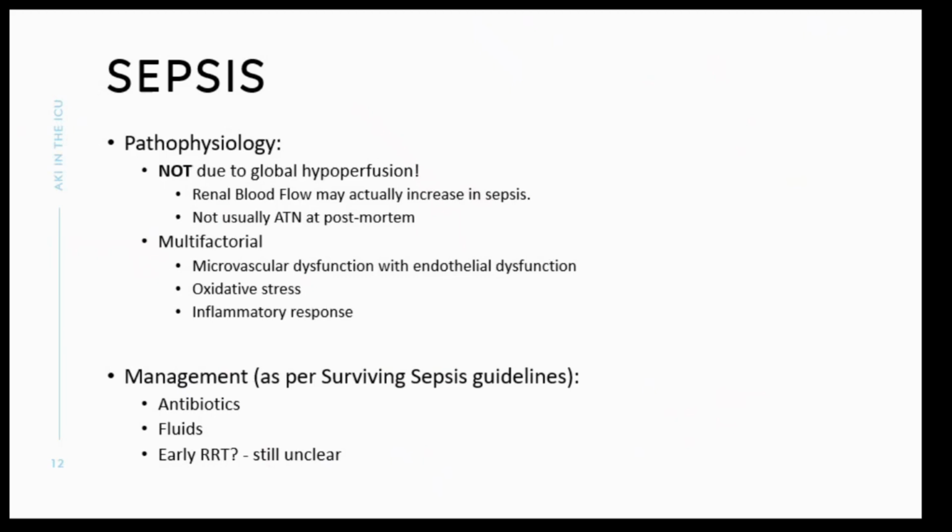We used to think, or the prevailing theory was, that AKI in sepsis was related to global hypoperfusion. This person may be in shock, a distributive shock, but new evidence is showing that actually it's probably not just due to the global hypoperfusion. Some animal studies are showing that renal blood flow may actually increase in sepsis. And if you do post-mortems of these patients, there's usually no evidence of acute tubular necrosis. So this leads us to think that this process is probably multifactorial.